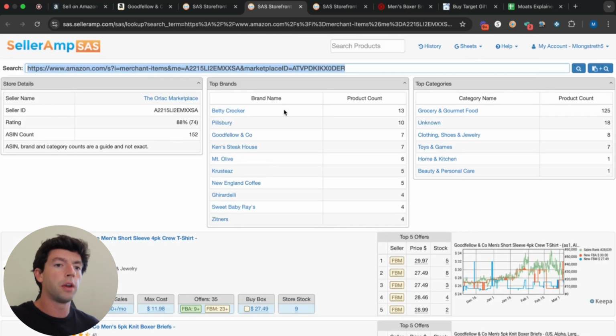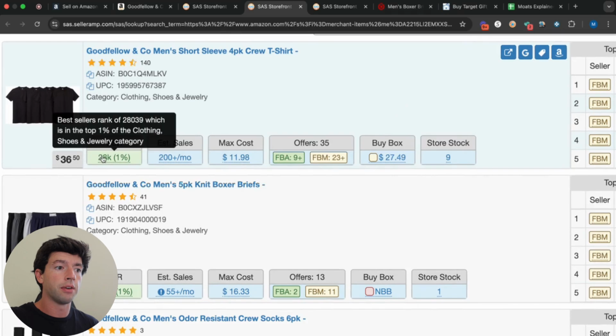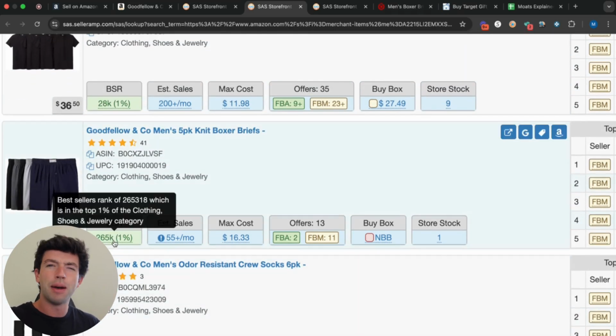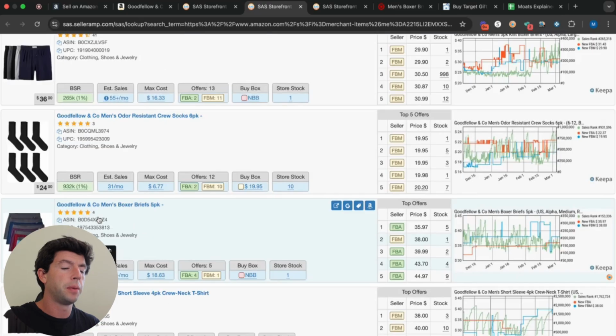So we can see all their brands, all their categories right here, as well as we can see all their fastest selling winning products here as well. Right? So now we can see, okay, this is a 28K rank. We know people are making money on that. This is a 265K rank. Probably would avoid that unless it's got a bunch of reviews, which we can see 41 reviews. It's actually not bad right there at all. Right, there's the boxes we already found profitably right here.